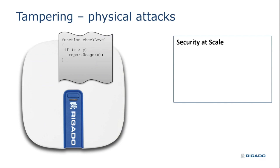Imagine a system that's checking for usage and sending that information for billing purposes. If an attacker could get access and modify the code, they could change the amount that's reported, or they could do other things. They might decide to siphon off personal data and hold that for ransom. They might be able to mine cryptocurrency using the resources that you have in these IoT devices.